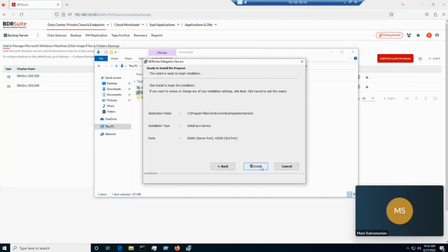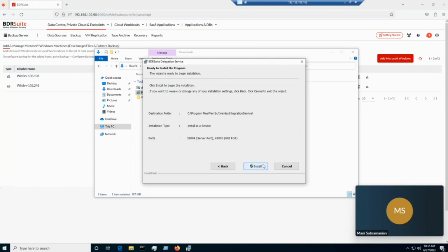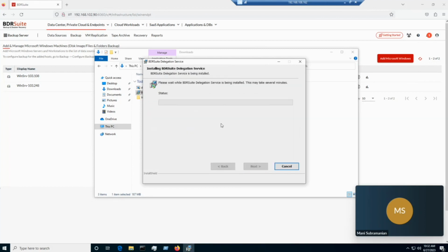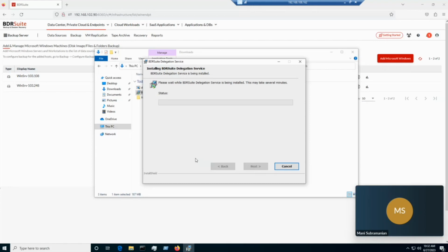Once done, I'll just check my backup server. Yeah, this is my backup server. So I'm installing the software, that is the agent. Let us give it a minute to install the software, that is the agent here. Once my agent is installed, automatically it will list down a display name in this section.